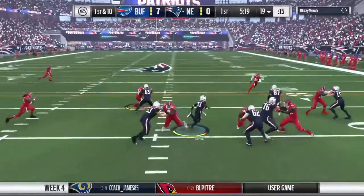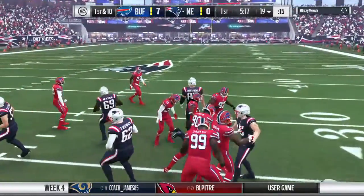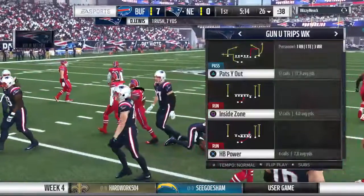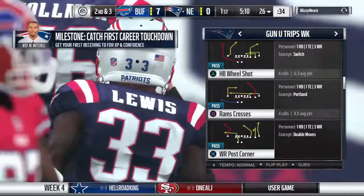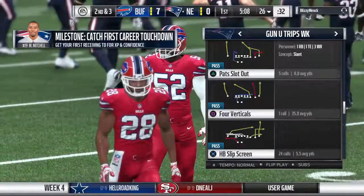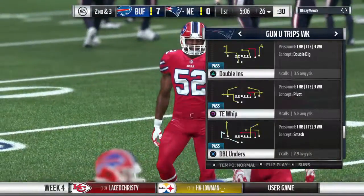Now a carry for the shifty Dion Lewis. A solid run on first down. Gain of 7 leaves him with a 2nd and 3. First play of the drive, let's give credit all around. Excellent blocking, but the guy carrying the ball, he was the finisher. A really nice run.